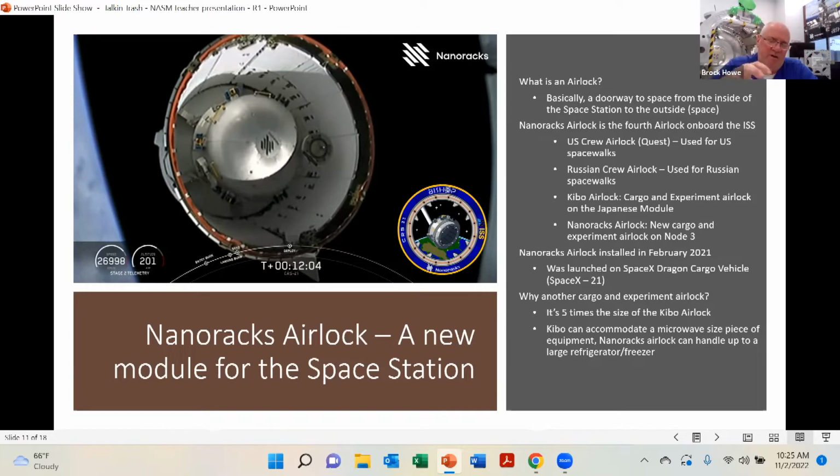It's an area where you can put either people or equipment in it and be able to take it from the inside of the space station to the outside in an easy manner, without having to depressurize the entire space station each time you do it. The space station is about the size of a 4 or 5 bedroom home, so it's a very big volume. Now there's 6, 7, sometimes 10, 11 people living on board this home, so there's a lot of room. If you had to depressurize it, you'd have to put everybody in space suits and all that, so that doesn't make sense. So we have airlocks.